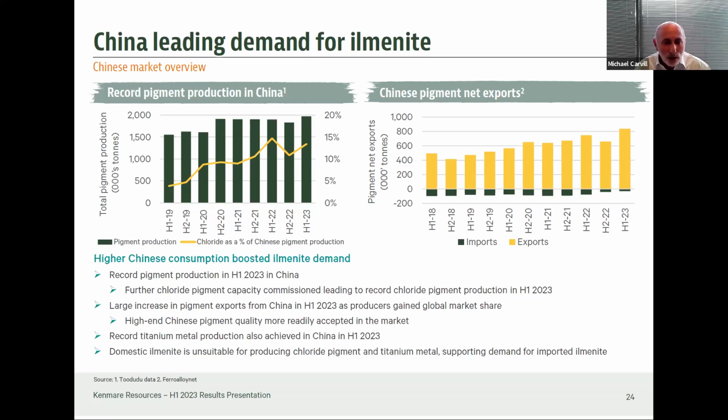Also, just to note that there has been a significant increase in the amount of titanium metal that is produced in China. And again, this titanium metal needs imported ilmenite. And again, that increase in titanium metal production is an ongoing and continuing process. And again, it's a very positive aspect for the demand for our material.